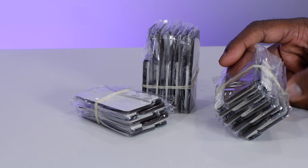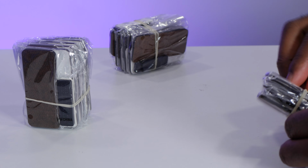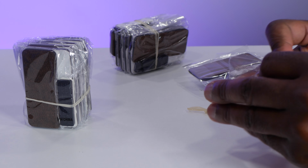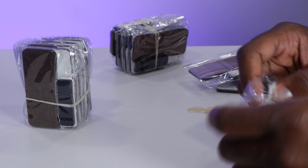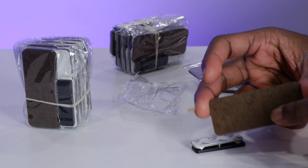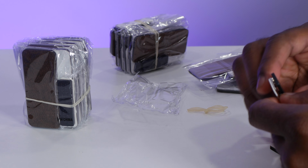Let's open one of these bad boys up and see what we get in the box from Heat Transfer Warehouse. Organize them in a way that you can still see them on the table. They come in packs like this. That's cool. Let's open one up and see what is inside. You get a name tag that you can sublimate onto. Got the back like that, front like that, cool. And then I guess this sticks onto the name tag and this goes onto you.